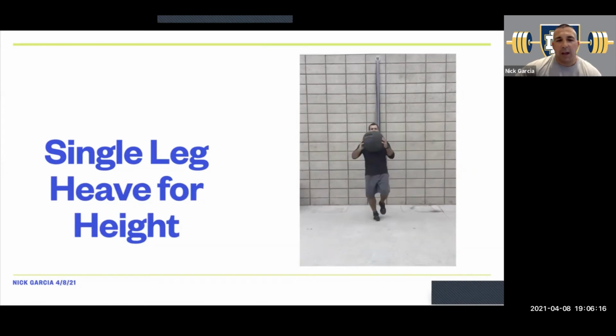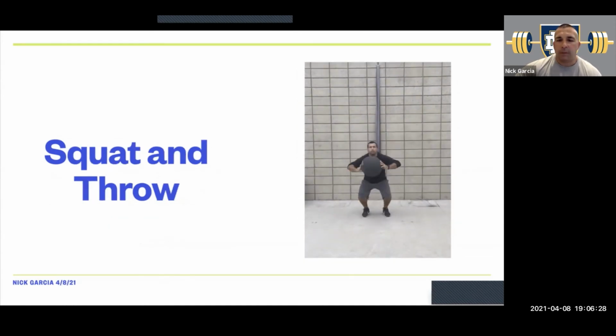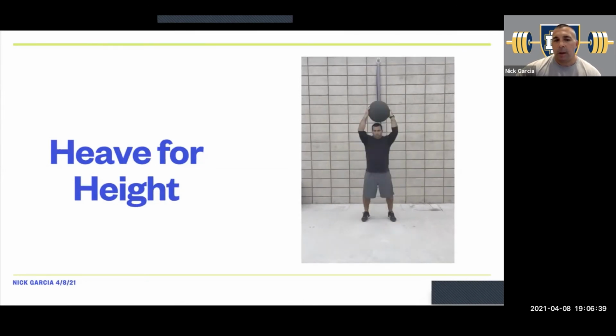Single leg heave for height. So there's an underhand now. Makes it a little bit more challenging. And then squat and throw. This is like your jerk. So we have our heave for height, which is like our clean. The squat and throw is like a jerk. And finally, our heave for height, which we saw earlier. So those are 3 med ball series.